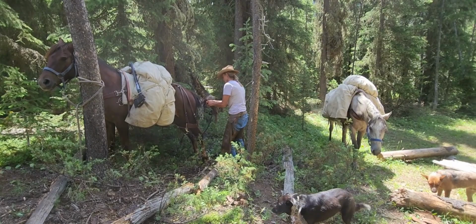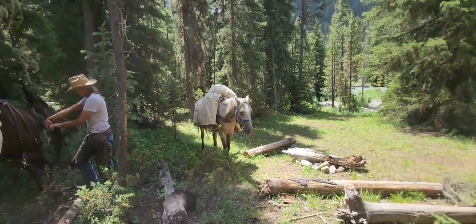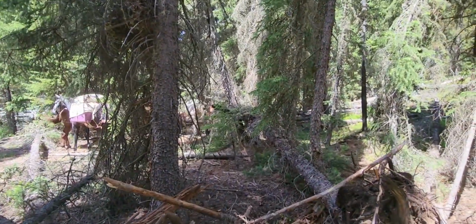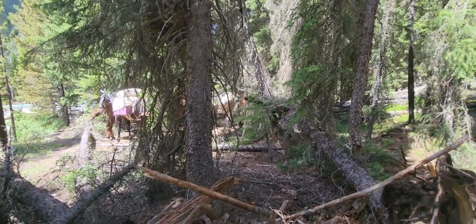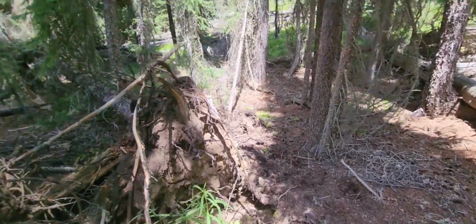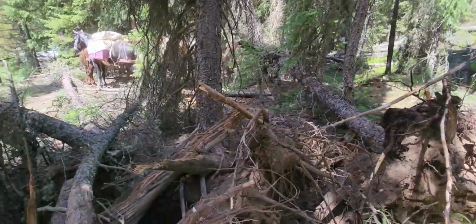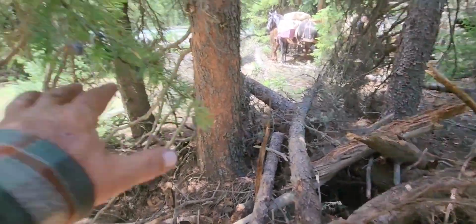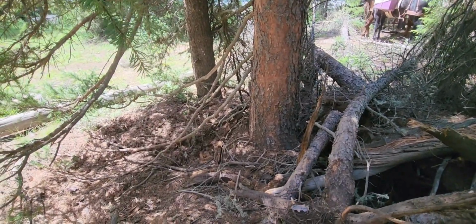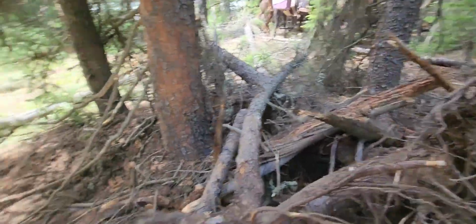So we just had a wreck. Lacey was in the lead, and she was coming through here where all the deadfall is. She went around this way, and Tubalo didn't. Firefly got panicked and drug Tubalo through this on his side. Lacey was in there in the trees behind it all, pushed her in there, and drug him clear through this stuff.